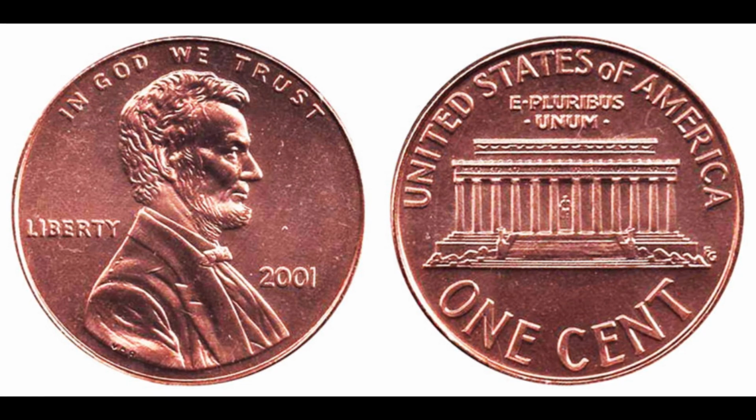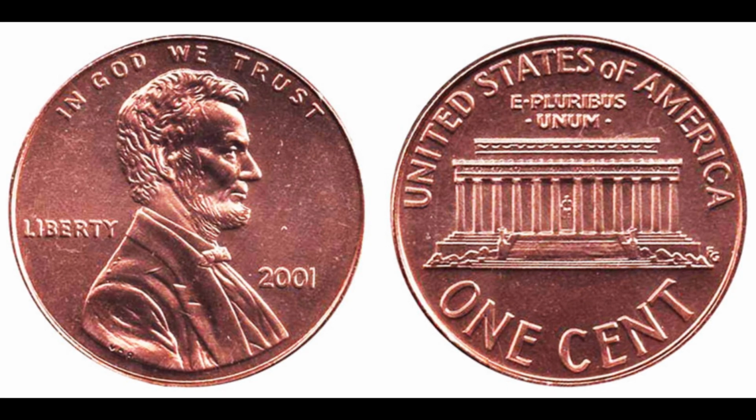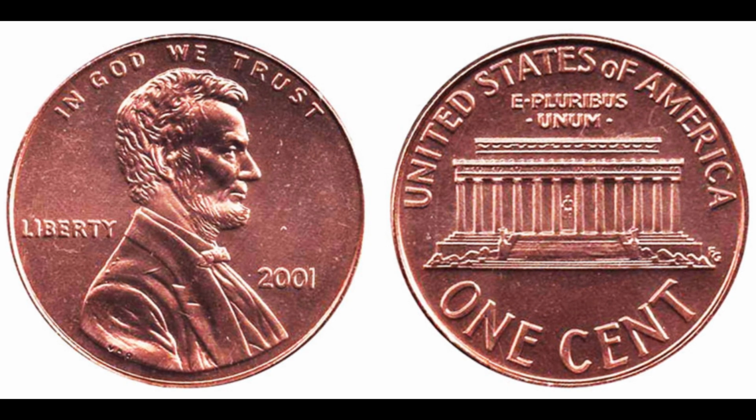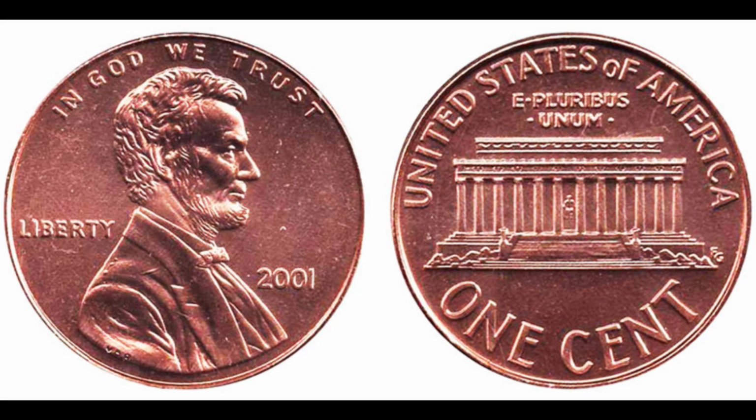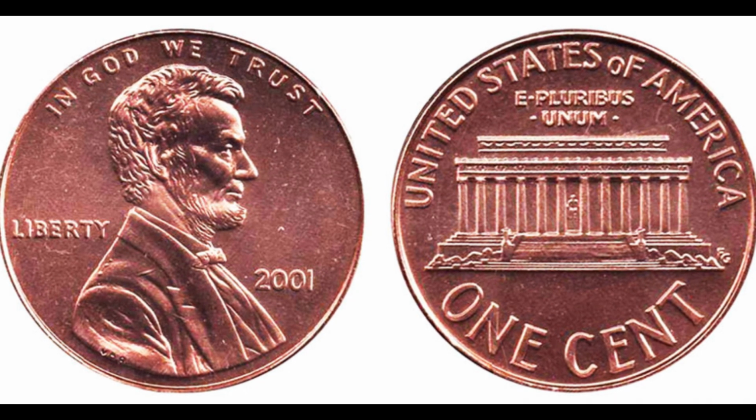History of the 2001 Lincoln penny. The Lincoln penny was first introduced in 1909 to commemorate the 100th anniversary of Abraham Lincoln's birth. It was designed by Victor David Brenner, and the obverse side features a right-facing profile of Lincoln, which has remained consistent over the years. The reverse of the penny in 2001 still featured the Lincoln Memorial, a design that was used from 1959 until 2008, before being replaced by the Union Shield design in 2010.